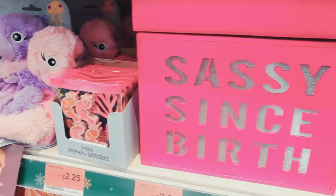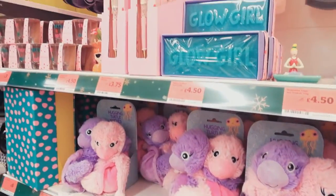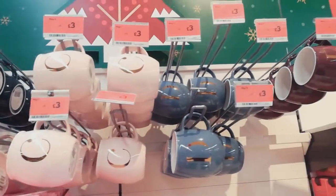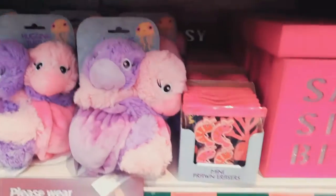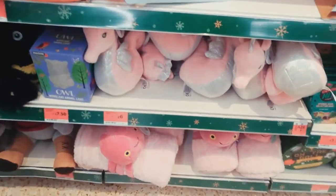Sassy since birth. I got that because my daughter is incredibly sassy. Lovely mugs with the alphabet there. And this is a little yoga plate. But you don't see many yoga gifts in supermarkets, do you? Some more lovely cushions for the kids.